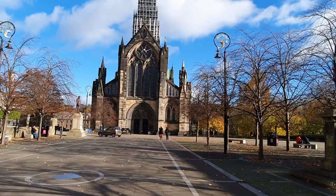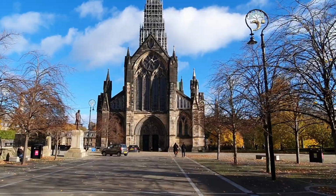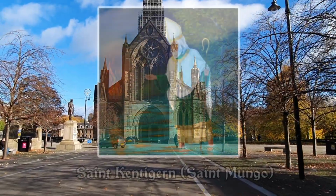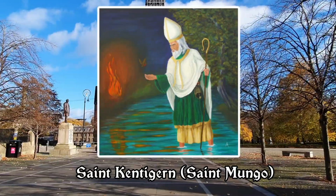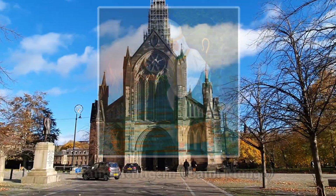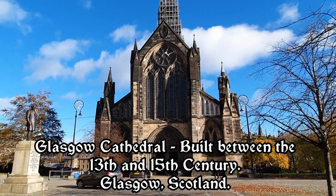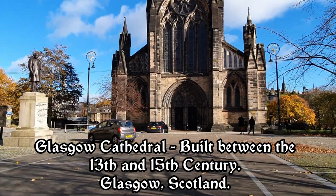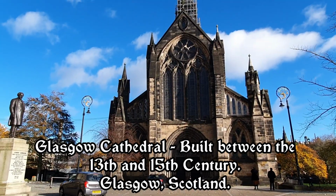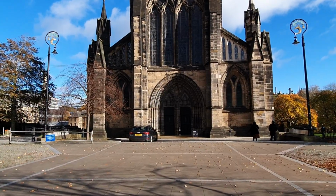Now, I'm very excited for this episode because I've never actually been down here in the lower church before, where it was built for the Tomb of Saint Mungo in the 12th century. Now, I do apologise for the wind. It's a very windy, chilly autumn day here in Glasgow, but it's going to be a very insightful episode as we journey underneath the cathedral.